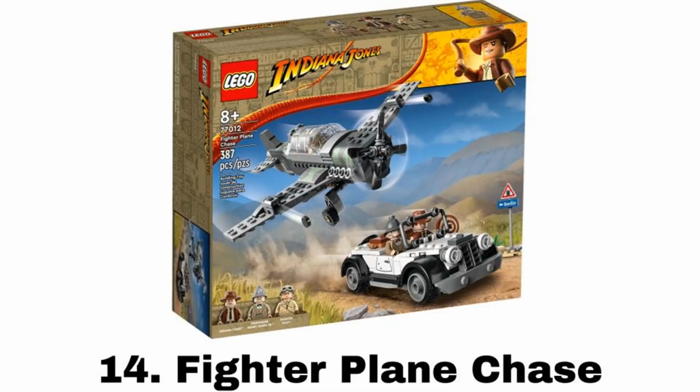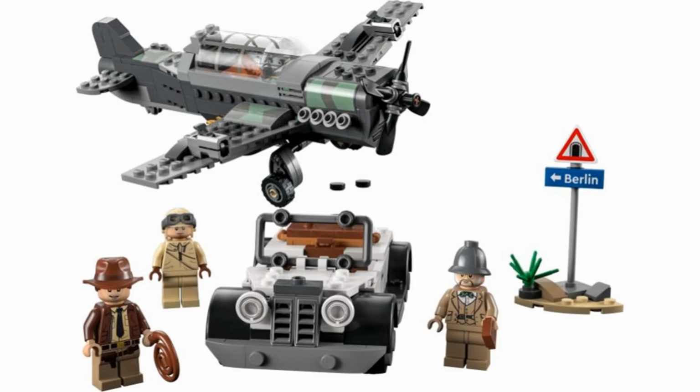Number 14 is Fighter Plane Chase. Indiana Jones was a theme I've always wanted them to bring back, so I love that they did this year, but I am a little disappointed we got no sets from the new movie and may not ever get any more sets for the theme. I liked all 3 of the new sets, and spoiler alert, this may be my least favorite.